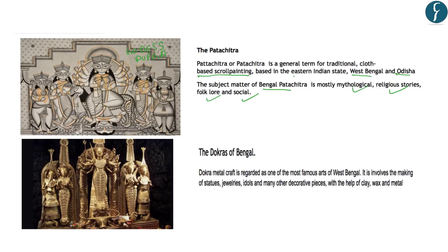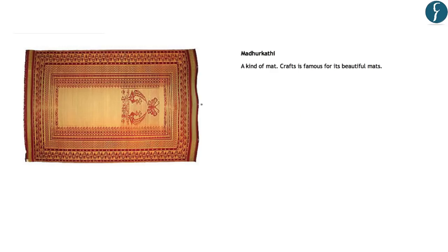The fourth rural craft is the Dokras of West Bengal. The Dokra metal craft is regarded as one of the most famous arts of West Bengal. It involves making statues, jewelries, idols, and many other decorative pieces with the help of clay, wax, and metal. The Dokra craft can be seen in the picture here. And the fifth rural craft that is provided with the geographical indication protection is the Madhur Kathi, and the craft is famous for its beautiful mats. One such example of that craft is given in the picture here.